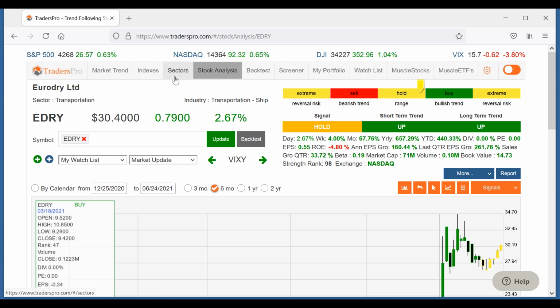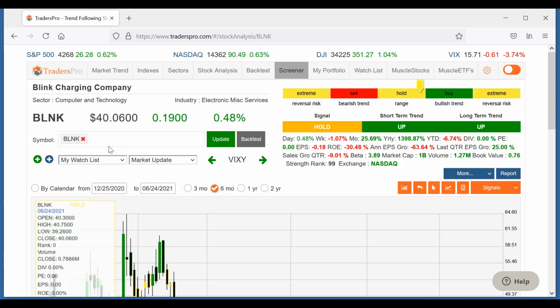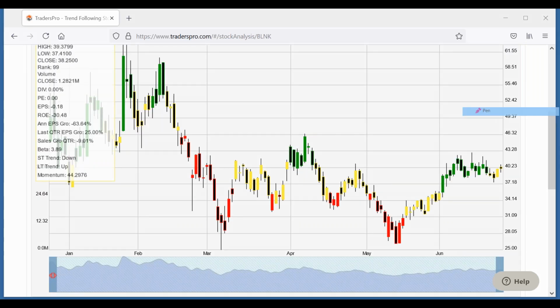All right, under computer and technology, talked about BLMK on Tuesday, 99 strength rank. Like this one for a while. It had a buy signal. We had talked about it when it was in a buy signal and it was moving sideways. I like the consolidation through here. It went back to hold, but it looks like it's getting ready to go again. Had a nice up day yesterday.